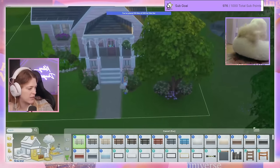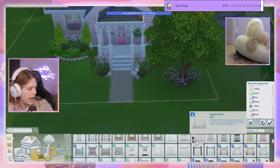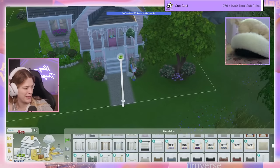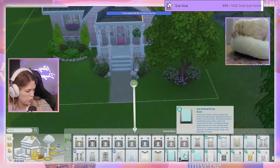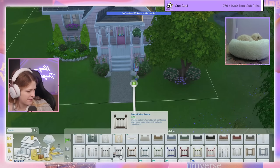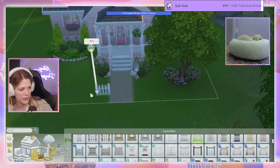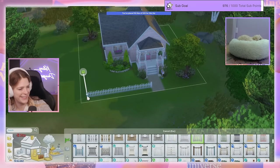Let's get that white picket fence going. Colors. White. We want it white, we want it pickety, we want it fencey. Is this the one we're gonna do? It's very cute. I don't know. Let me look at them all. We definitely don't want the most expensive one because that's silly. Fancy picket fence. I think I liked this one. This classic picket is cute. I think this is pretty cute. That looks pretty good.